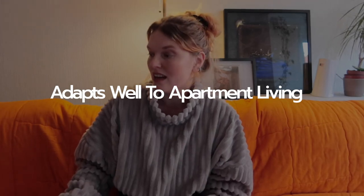Then we have an important aspect, and it says here that he adapts well to apartment living. I would say yes, we live in an apartment and he seemed to be fine with that. Where we see a problem is, of course, with the running around. We can't have him play too much in the house because it would just get so messy and everything would fall down. Also, his zoomies, when he gets those, it's very hard in an apartment, and it would be nice to have a backyard to just let him out so he could run off that extra energy and steam.